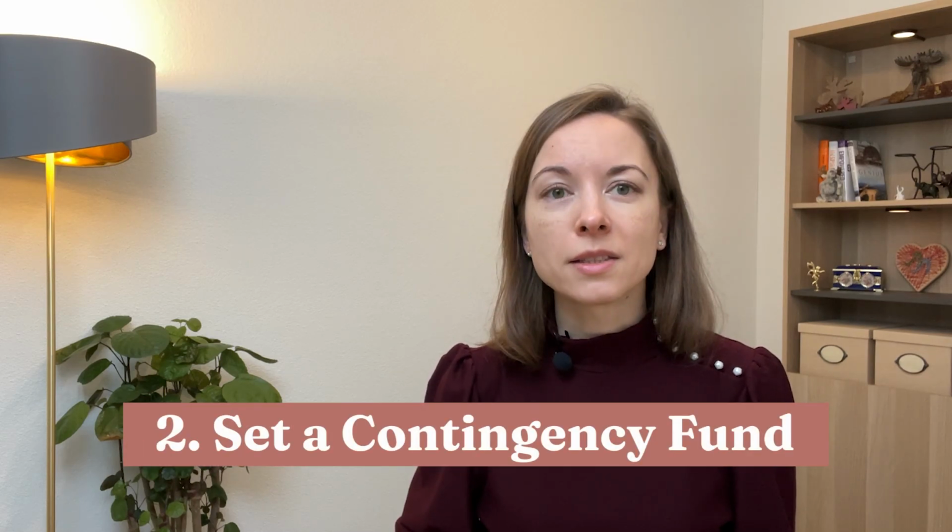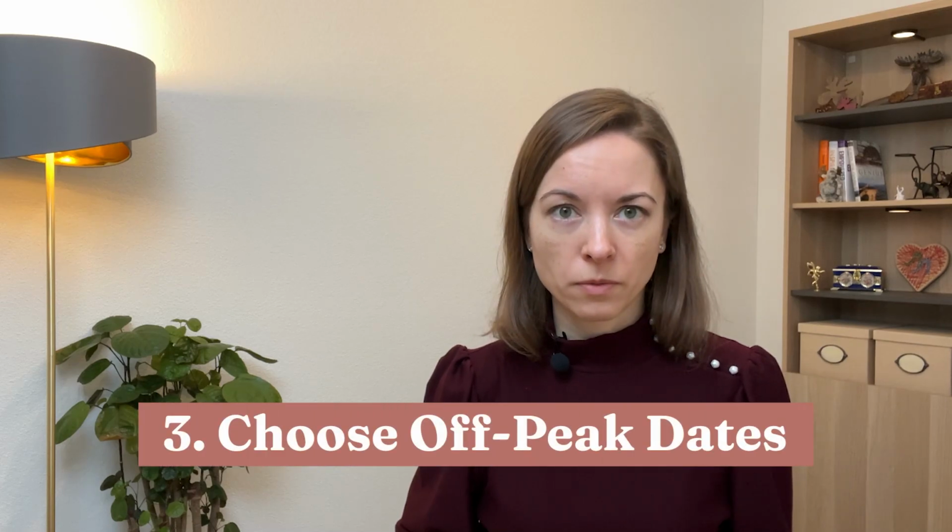Second, set a contingency fund. Always plan for the unexpected. Budgeting 10% extra will give you peace of mind when unplanned expenses pop up. Third, choose off-peak dates. Venues and vendors charge much less during the off-season. So if you're flexible, think about getting married in the winter or fall for potential savings.